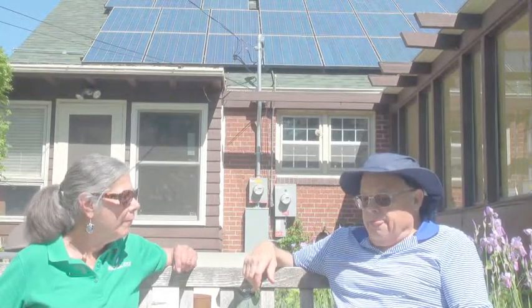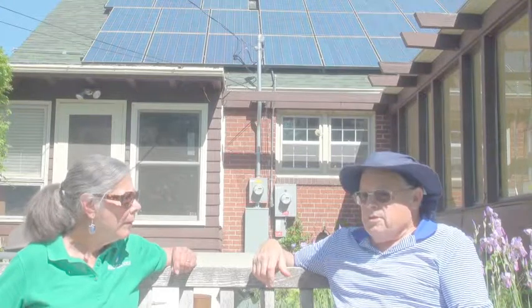Charles, did Solar City have to do anything to your home to prepare it for the solar panels? Yes, they had quite a bit of work to do, actually. This home was built in 1937, and I had done a lot of energy audit work years ago. I increased the insulation in the attic to R34, I believe it was, and we put in storm windows. We did most everything that we could to become energy efficient.